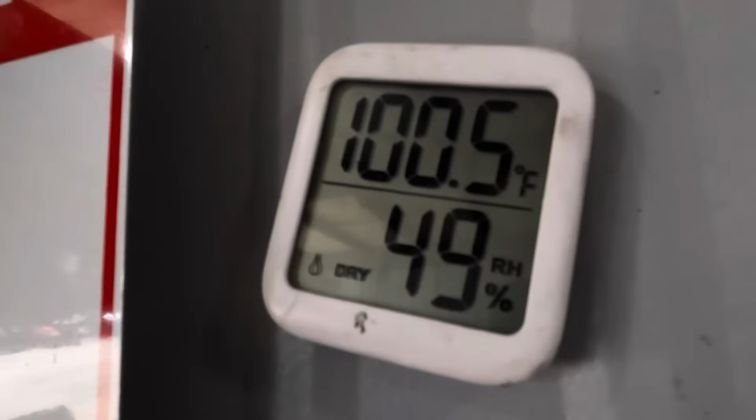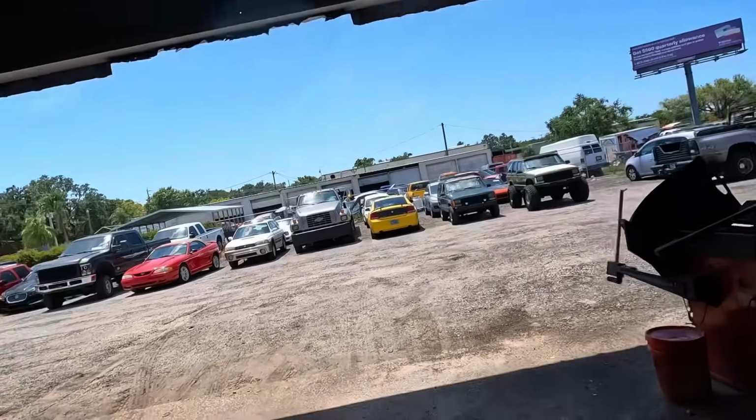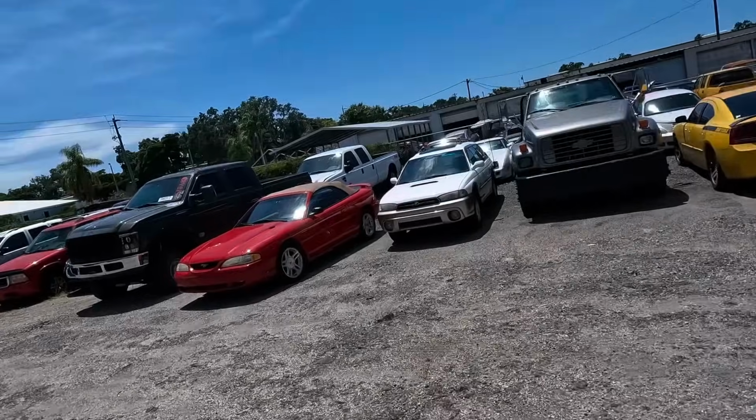Hello everybody, good day to you. Check that out. Triple digit day. It is stupid hot today. I'm gonna try to work on this, I think it's a 2004 Ford Mustang GT. I don't know the engine size yet. I think it's a 4.6.